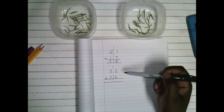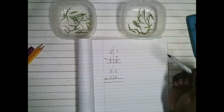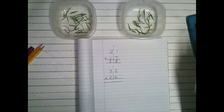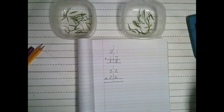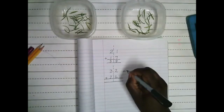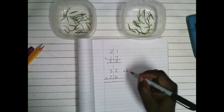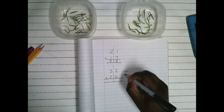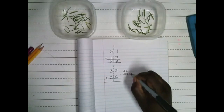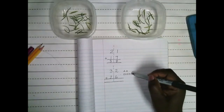So in the ones column, I have 2 ones and 6 ones. So 2 plus 6. Now, if you do not know 2 plus 6 mentally quickly, I like to do triangles and circles. 2 triangles and 6 circles. 1, 2, 3, 4, 5, 6. So I have 1, 2, 3, 4, 5, 6, 7, 8.